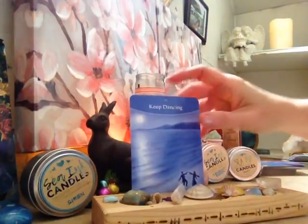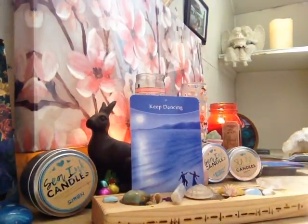The number 31, which could be important. Number 3 and 1 is 4, so the stability is coming up. 4 is also, of course, our month of April. I'm not sure how many days are in April, if there is 30 or 31. Let me see. I'm going to read from the booklet for this one, though, so we don't miss a message.